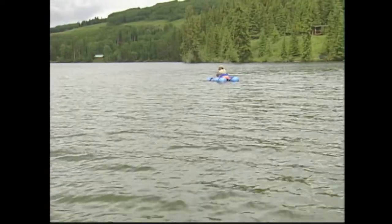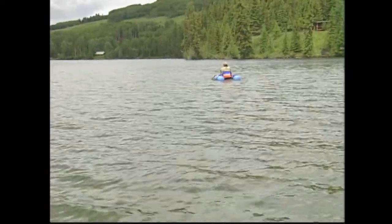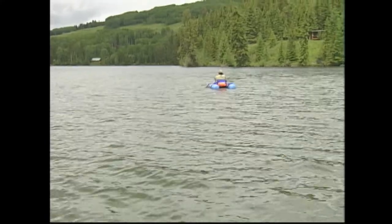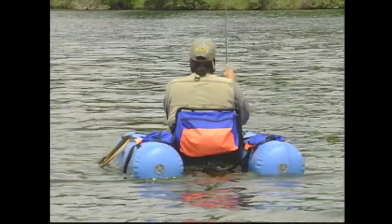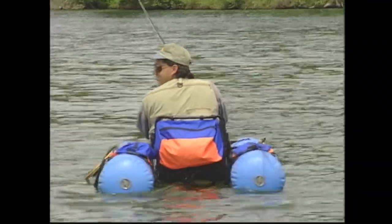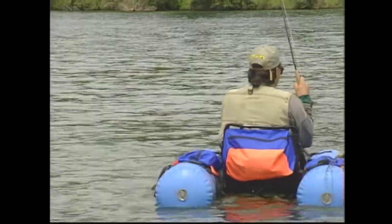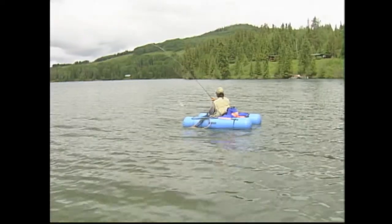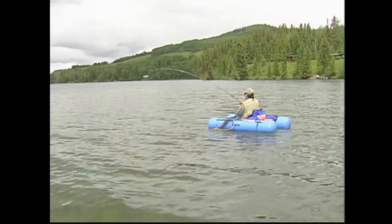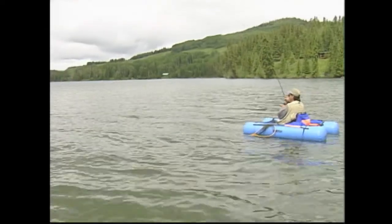Oh, geez, just quicken my retrieve just that little bit and I got a nice one. He's decent size. Oh man. I think this guy's up in the 3 pound range, it looks like. Yeah, real nice one. Geez, these are great boats to fish out of. Stay up nice and high, you can see everything. Oh yeah, he's a nice one.